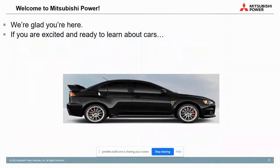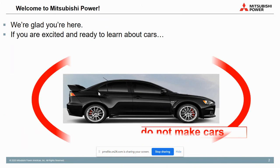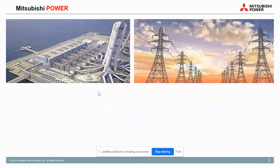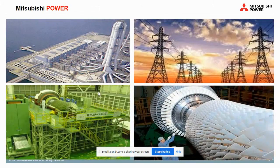So welcome to Mitsubishi Power. Glad to be here presenting to you guys. And if you are excited and ready to learn about cars like this nice Mitsubishi Lancer down here, I'm sorry, but we do not make cars. We are Mitsubishi Power. So we are involved with power generation and other forms of power technology. So here we have pictures of an example of a power plant. You can see each one of our gas turbines inside of the building here. Looks like there's about 7 here. And then inside that building are the gas turbines themselves. This is a picture of what the turbine looks like, and we manufacture individual components of those turbines.